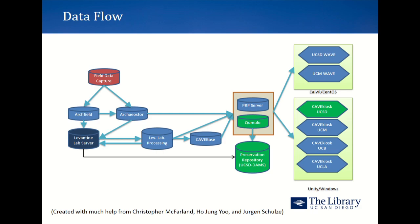They're in that box there because they're kind of competing at the moment to see which one has the best performance and which one is working the best for the researchers, because we don't know yet. We're still experimenting here. They're using both, actually, and are syncing between the two, because the PRP server has a much better high bandwidth connectivity to the other three campuses. The Cumulo is right in the libraries, right in our world. So when we want to work with the data itself and do things, we have it right there.